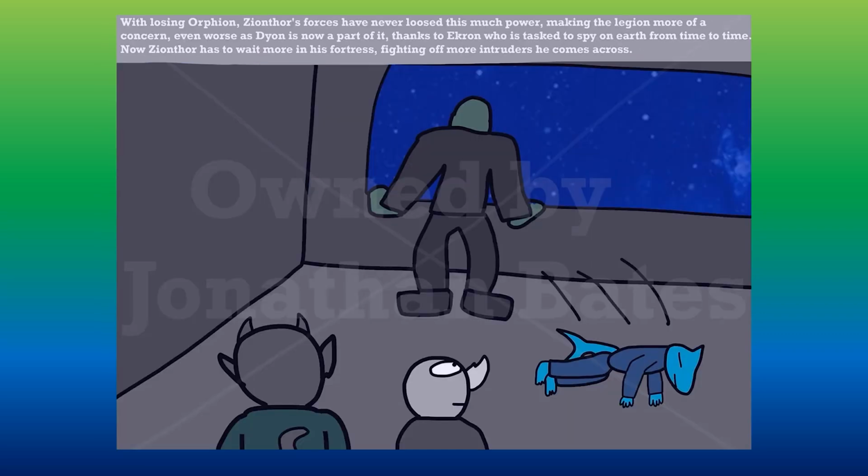Okay, so as you would have guessed from the previous image, the Legion were successful. And so with Orphean or the Nitrobots gone, as you can tell, this would have harmed Zynthor's forces. That's a bit of a tricky way to say it. Yeah, never mind about that. But yeah, because as you would imagine, Orphean is an entire clan of his own. Well, no, the Nitrobots are, sorry. So yeah, this is a big loss for the Dark Fortress, meaning that this Legion means business, and they do need to sort them out.